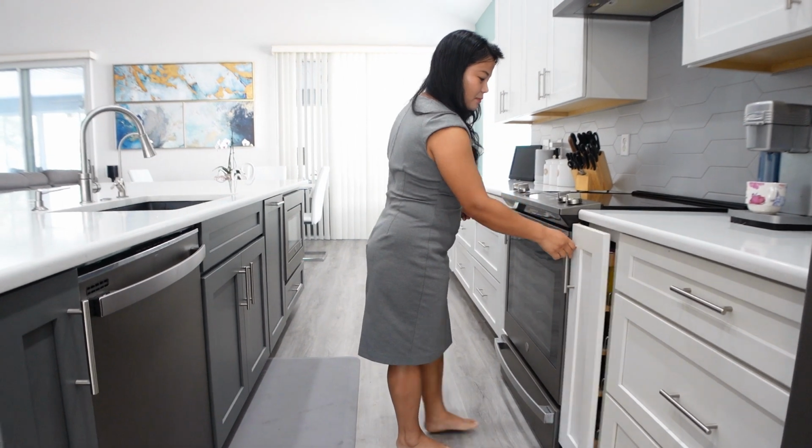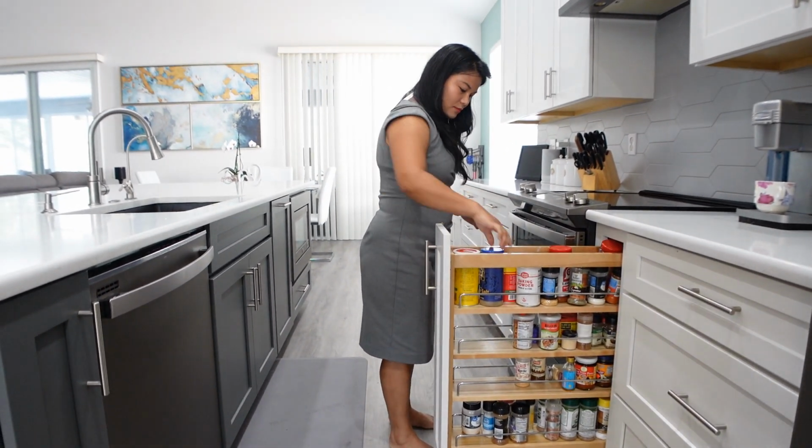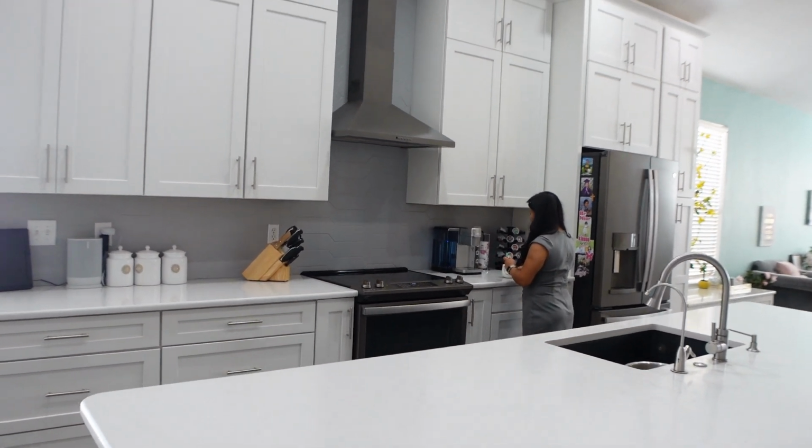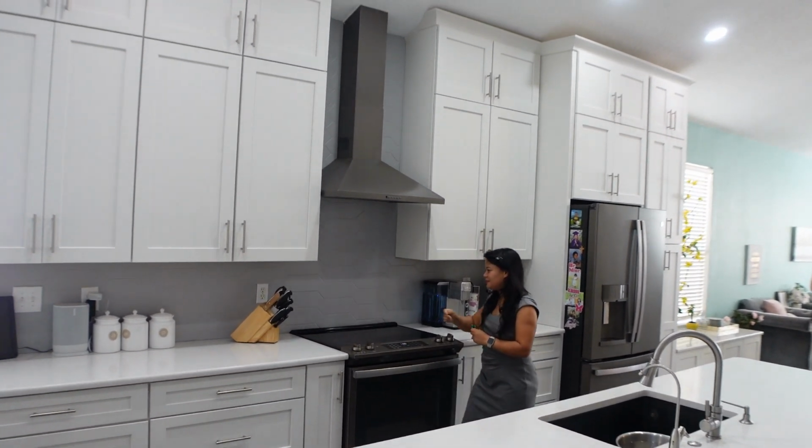I love how we have 2 spice racks. You know, I said, I want a bigger island. He said, okay, I'll give you a bigger island. But I didn't know it was going to be one of the biggest islands I've ever seen. So we really love it. We're able to fit like 10 people.